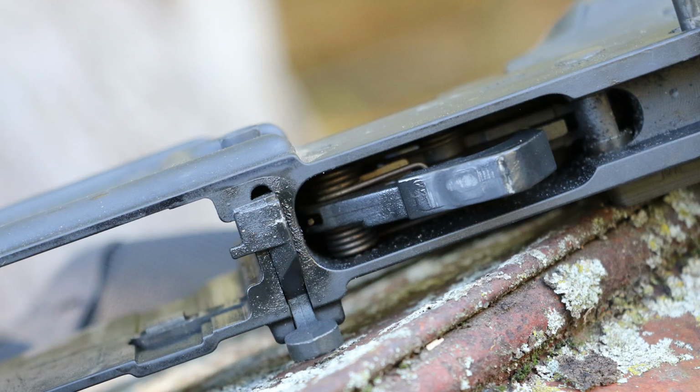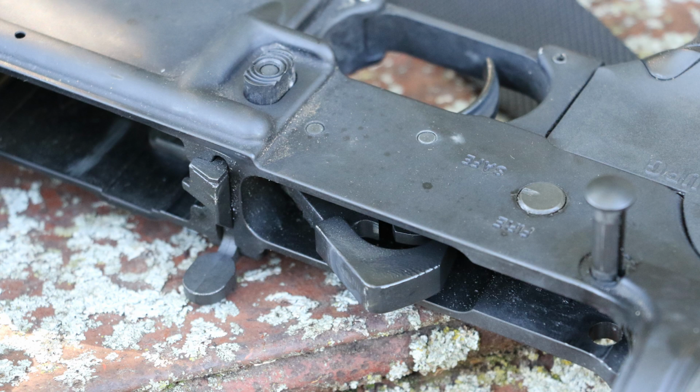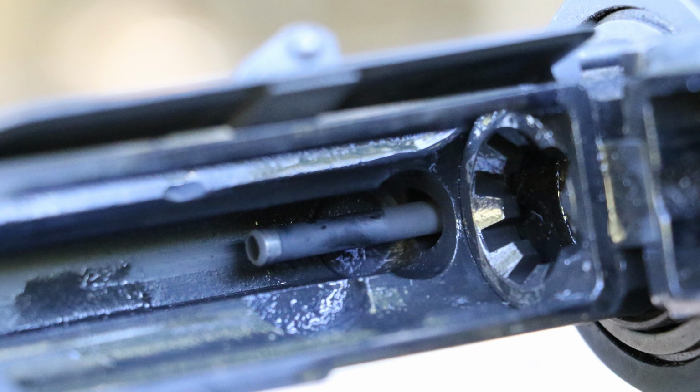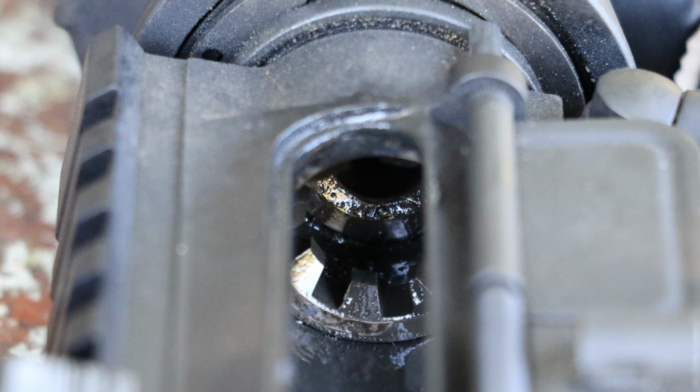No issues with the trigger. As you remember, at the beginning we had the problems with the trigger. These are completely gone. The trigger is just like a regular mil-spec trigger, nothing to be excited about. It's just working, okay? The trigger is working fine. I don't see anything on the gas tube, and you should be seeing the picture cycling through your screen. Let me check the chamber.